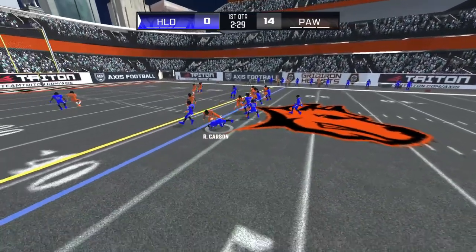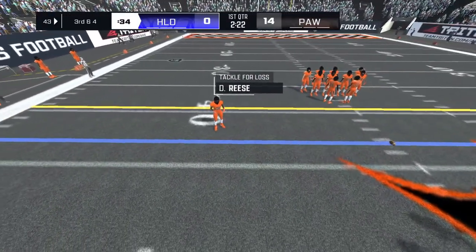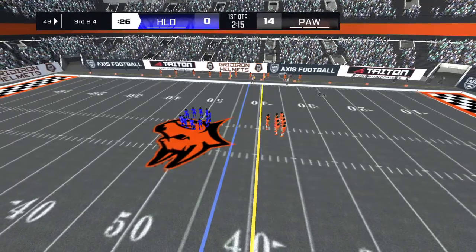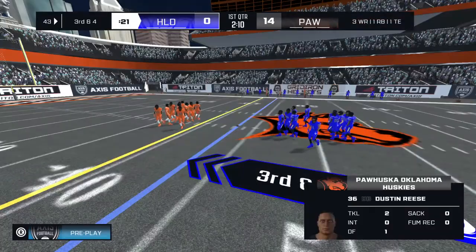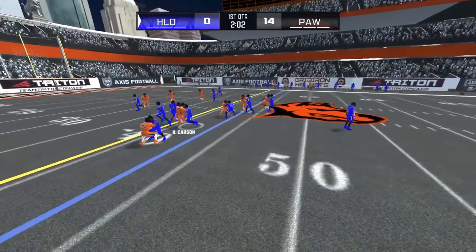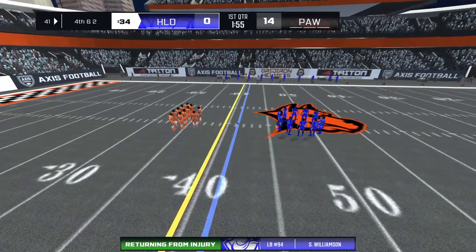Pitches the ball to the runner. Third down. To number 37, fourth down. That's a safe play on third down. When you've got a long way to go, sometimes you're better off just picking up a few yards and kicking it.